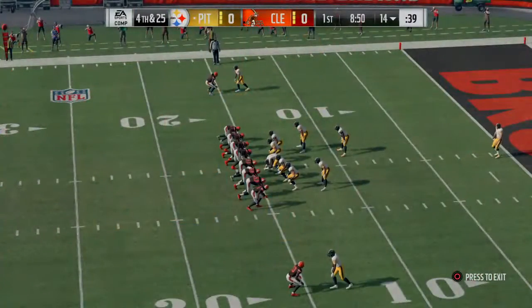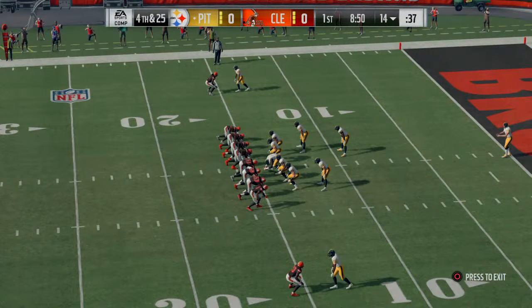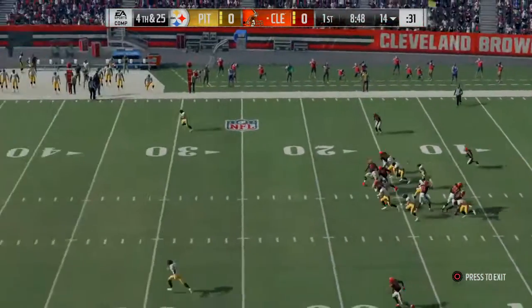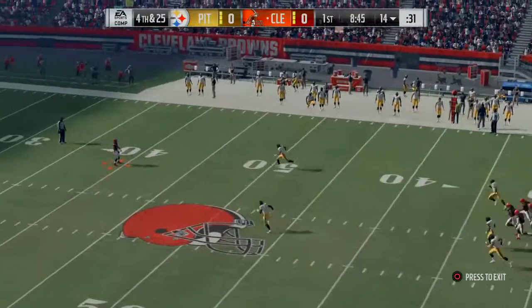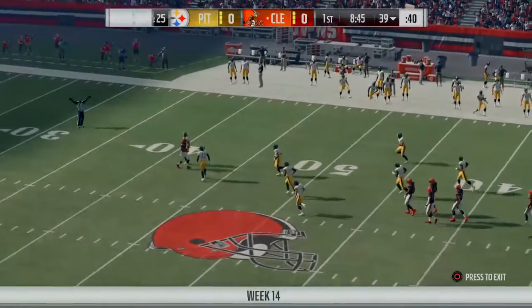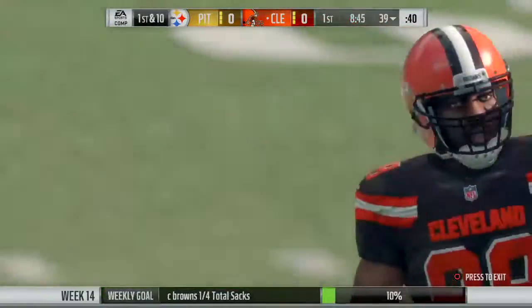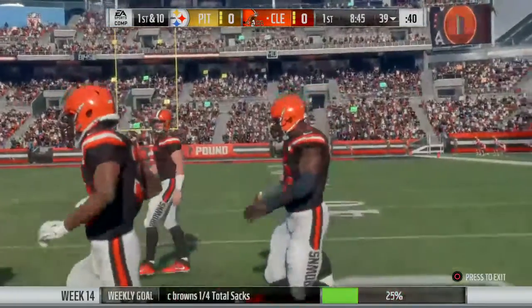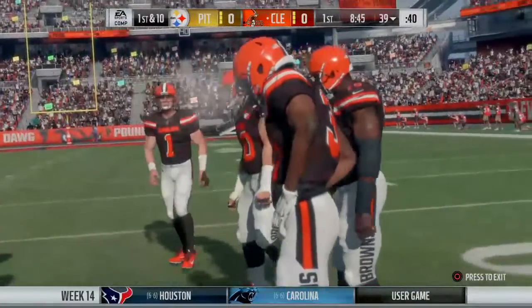The Steelers send out their punter now as the drive goes backwards, so he's on to punt it away. Only 2 punts for him last week in the loss as he gets this one away. Fair catch taken just inside the 40-yard line. So possession goes over here on the punt, and the Browns will take over 1st and 10.